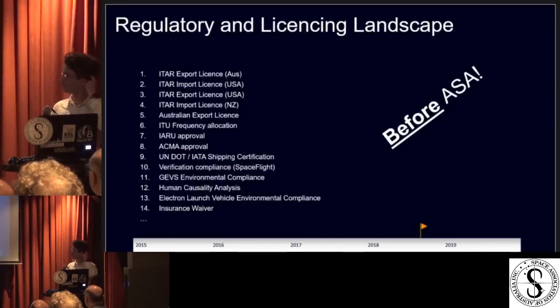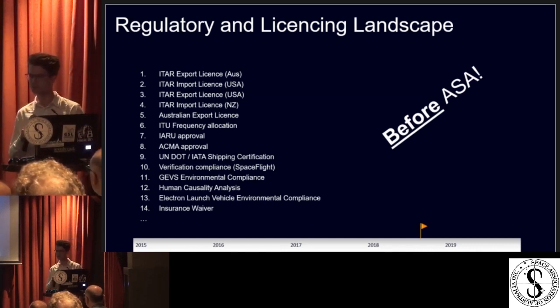I don't want to talk about this too much because it bores me even looking at it, but you would not believe the licensing and regulatory requirements. It's unbelievable, especially before the Australian Space Agency was founded. It was very much fighting the battle ourselves.